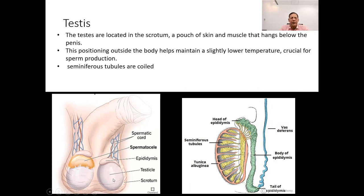The testes are two in number. Each testis is oval in shape. The testes are the male reproductive organs responsible for the production of sperm, or spermatogenesis. Basically, they are doing two functions. One, they contain rounded coil-like tubular structures called seminiferous tubules. These mainly form the sperms within the parenchymal tissue of the testis.